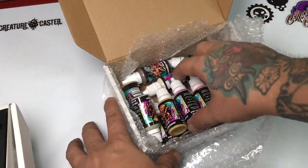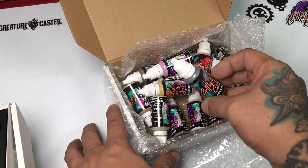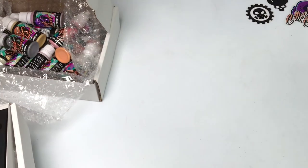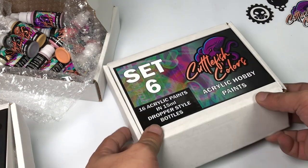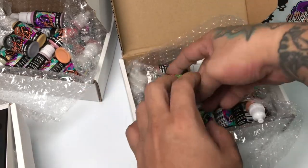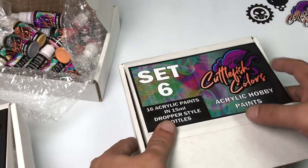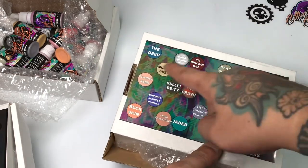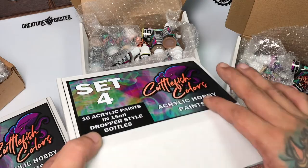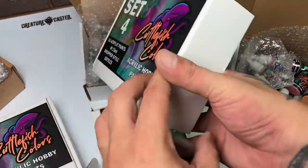So again, these are the older bottles, and the newer, bigger bottles will be curated differently. They will come in more logical sets, like warm colors, cool colors, or bright colors, and they will be available on the 25th. So I'll put a link to the website of Creature Caster, because I think Creature Caster is now going to market these paints, and they're also the main distributor of these paints, although Cephalopod Studios will continue to produce and handcraft these paints.